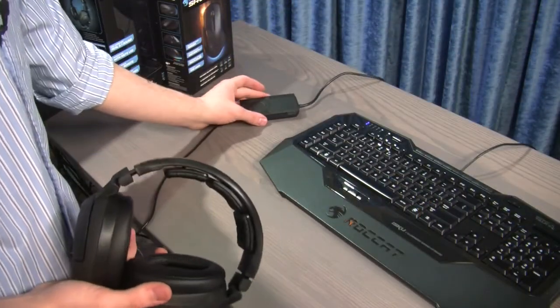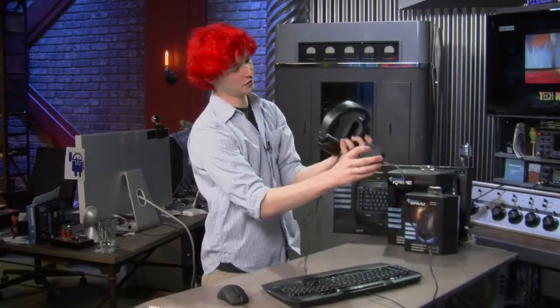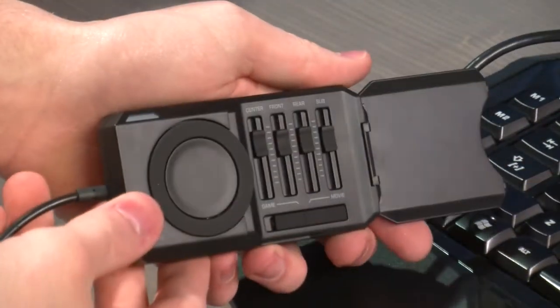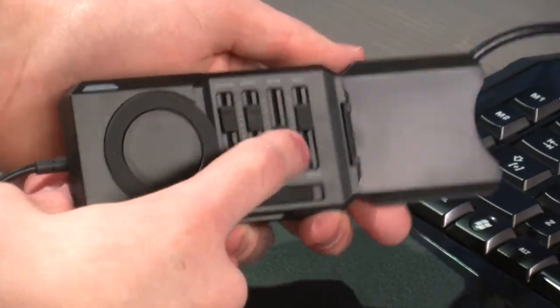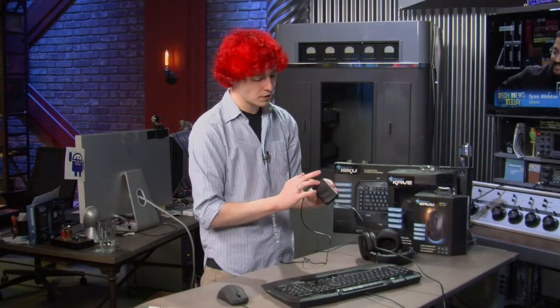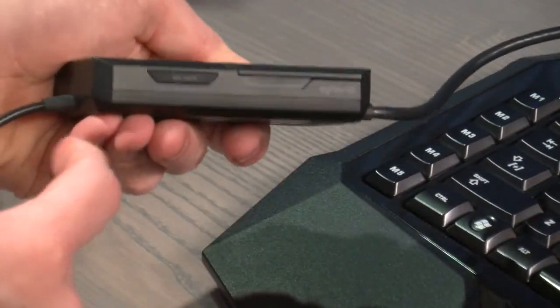The headset comes with a small mixer attached to the cord. So they give you enough cord to sit down in your gaming chair and move around. This has a door, and you can control your center channel, the front channel, rear channel, and your subwoofer. It also has a toggle for either game mode or another mode, which is by default movie mode, but you can set that on your own. It also has a volume click wheel, and in the middle is a mute button. There's also a mic mute button on the side.